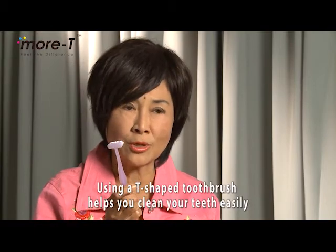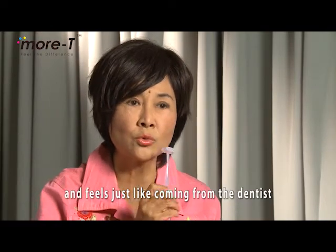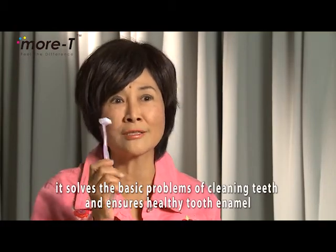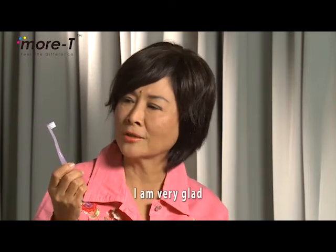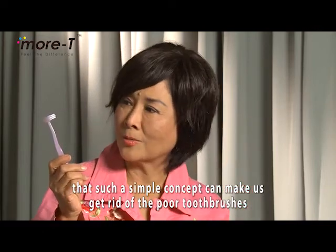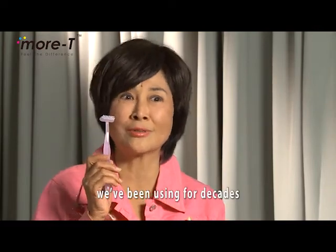Using a T-shaped toothbrush helps you clean your teeth easily and feel just like coming from the dentist. First, it doesn't take long. Second, it solves the basic problems of cleaning teeth and ensures healthy tooth enamel. I am very glad that such a simple concept can make us get rid of the poor toothbrushes we've been using for decades.